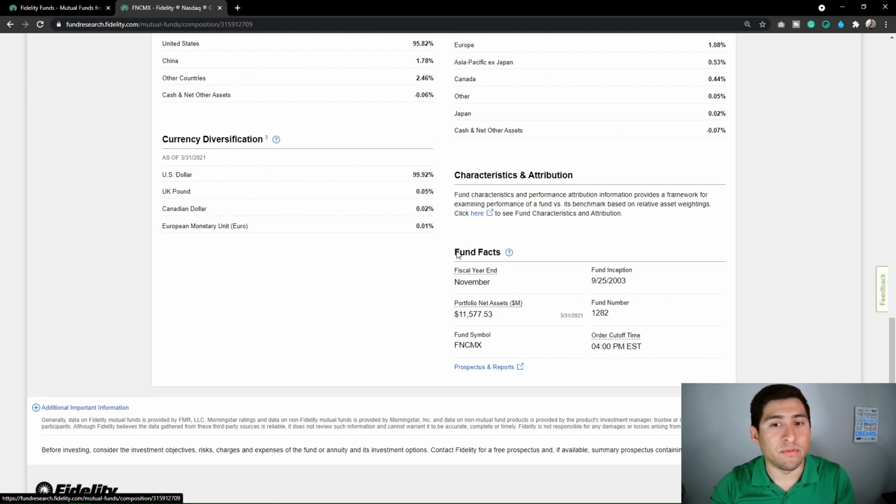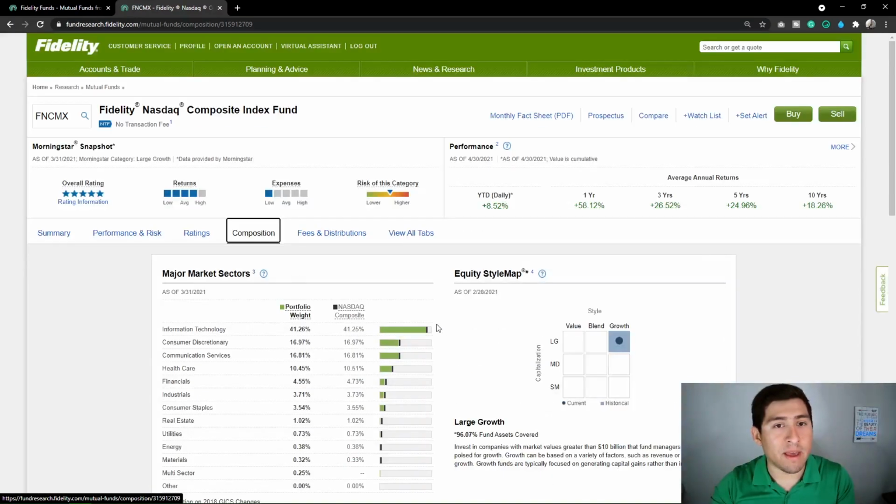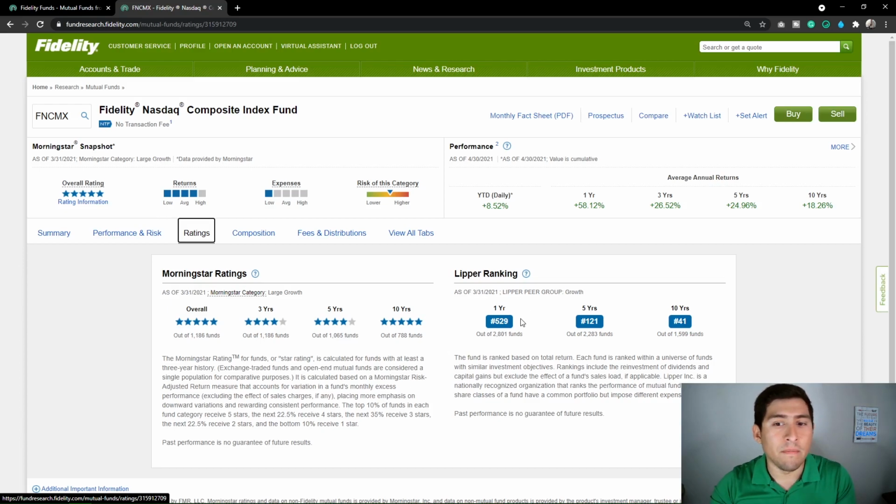And here are the fun facts that I was telling you. This fund was created in 2003. So there's way more than 15 years of existence. And so far, it's been doing fine. So FNCMX, super recommended. You can take a look at way more things, guys, like ratings. And in 1 year, this is the number, 5 years and 10 years.